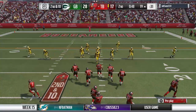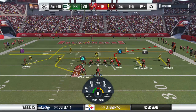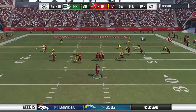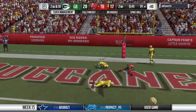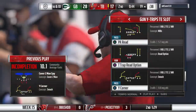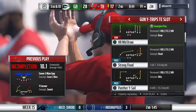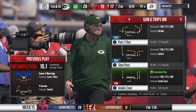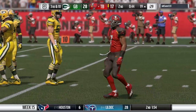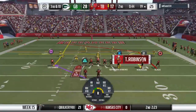So incomplete on 1st. Let's see what 2nd down has in store. And the D-line pinching together, must be expecting the run. To throw is Winston, and he can't hang on. That's definitely going to be one he wishes he had back. Incomplete in the end zone. After all the preparation, all the practice, a play like that will absolutely break your heart. They had everything they wanted, just unable to complete it. In the end zone, a big-time drop.